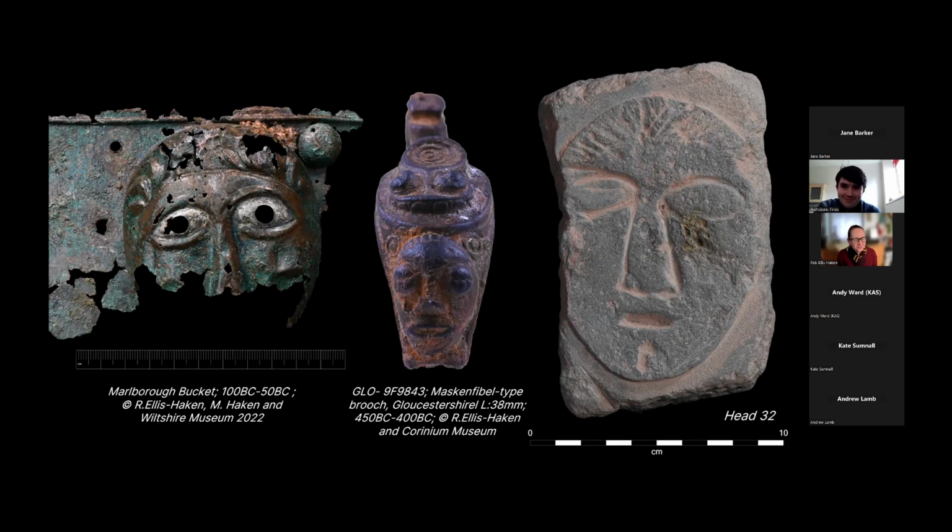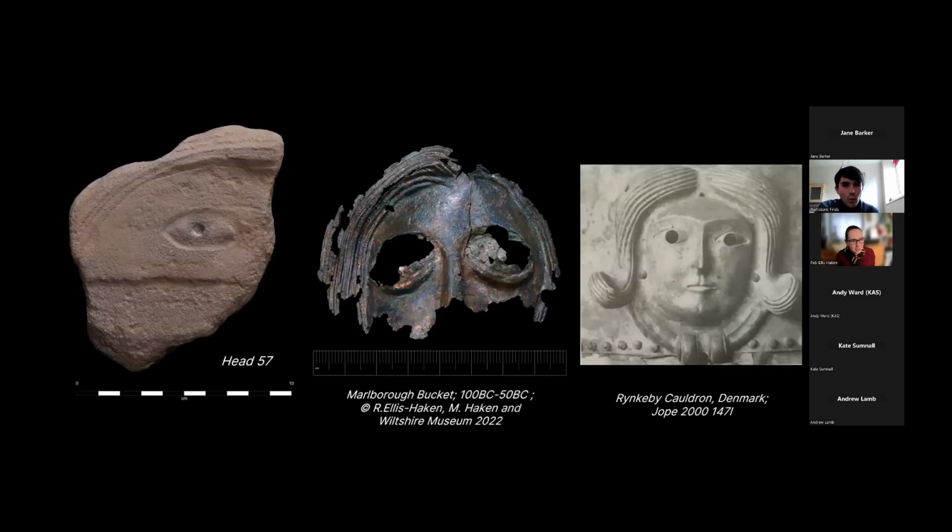And you may think, as a fragment, how much can we tell about this? Well, the way the hair follows the form of the head is incredibly diagnostic, and only diagnostic of one other La Tène form, and that is that of the bobbed hair female. The nearest parallel to this is again the Marlborough bucket. You've heard a lot about the Marlborough bucket this morning, and I've just included here the illustration from the Rynkeby cauldron, which is 1st century BC Denmark, so you can see what these would have looked like when complete. Probably very much without the talk.